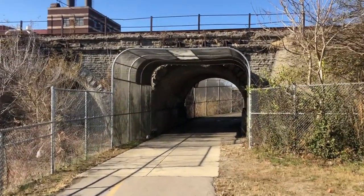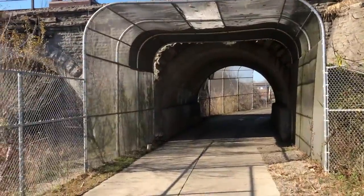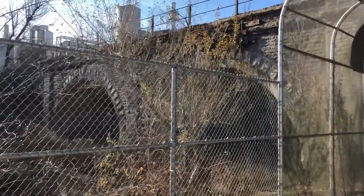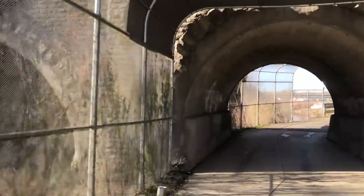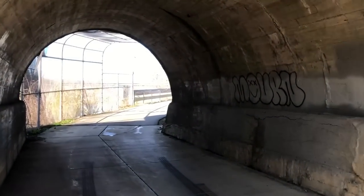All right, that was a good one. That was a really good train. I'm on this bike trail. It's got a long walk over here. And this bike trail goes right underneath the railroad tracks. Two tracks up there. You got Norfolk Southern and CSX both use this line. And also Amtrak comes through here three round trips a week.